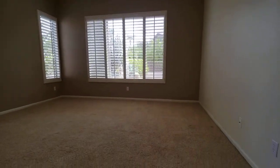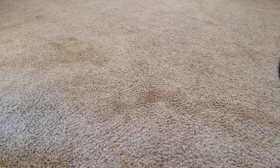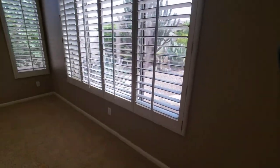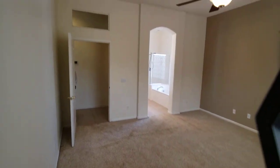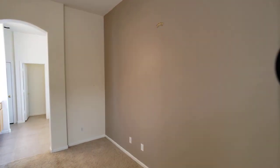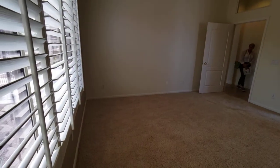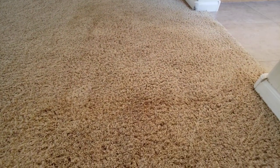Master. Now this carpet has some stain on it. Now it doesn't look like they've cleaned the carpet, so this may or may not come out. It doesn't look like a dark stain or anything, but something was definitely spilled on there. But the carpet itself looks in decent shape. It just has some staining from something. And there's even one little stain right here.